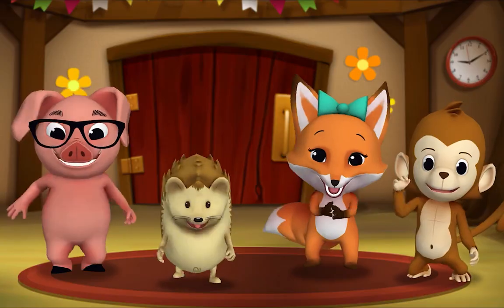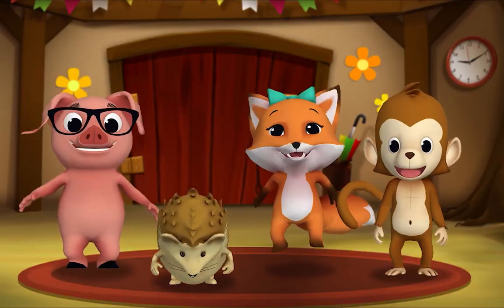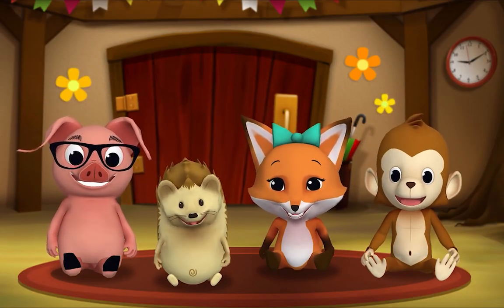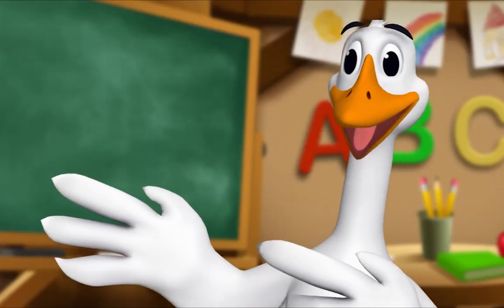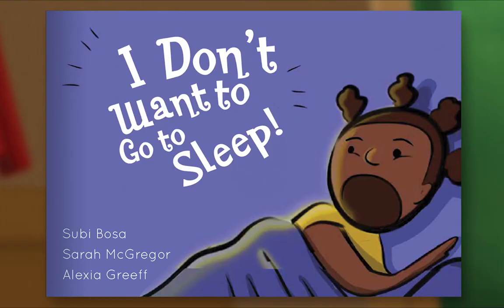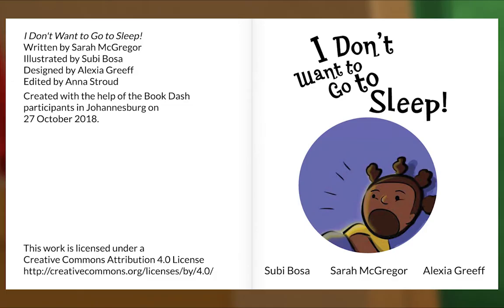It's story time. Gather round, everyone. What book are we reading? We're reading this one. It's called I Don't Want to Go to Sleep. Let's find out what happens. Let's begin. I Don't Want to Go to Sleep. Written by Sarah McGregor. Illustrated by Subi Bosa. Designed by Alexia Grief.